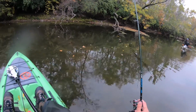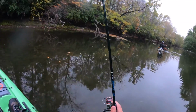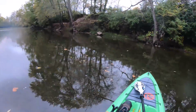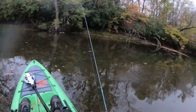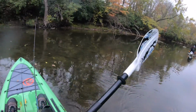Yeah. I'm trying to let it kind of move with the current a little bit. But yeah, I'm fishing it like a Ned rig, just slow drags. Once in a while I'll pop it. And if you start to feel the bottom all the time, you get used to that. That's what you want to feel. When you stop feeling that, slow it. That's the fish.